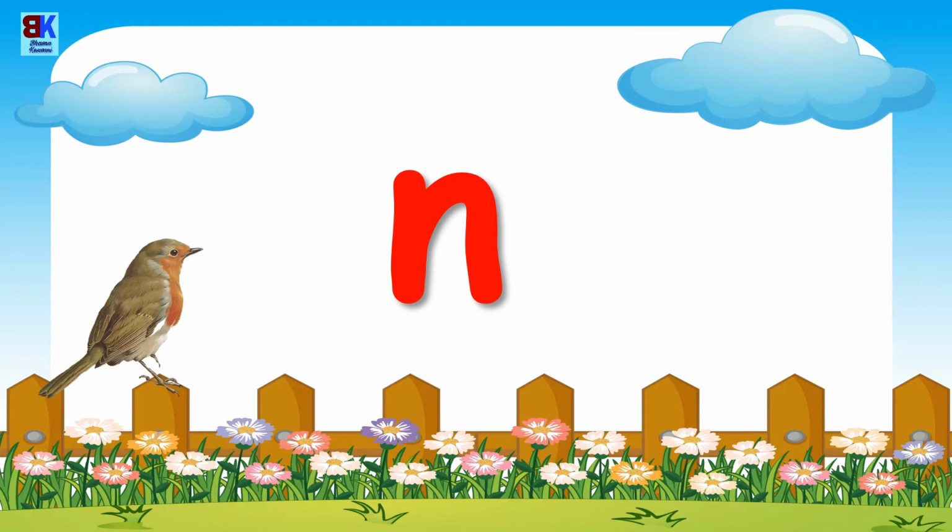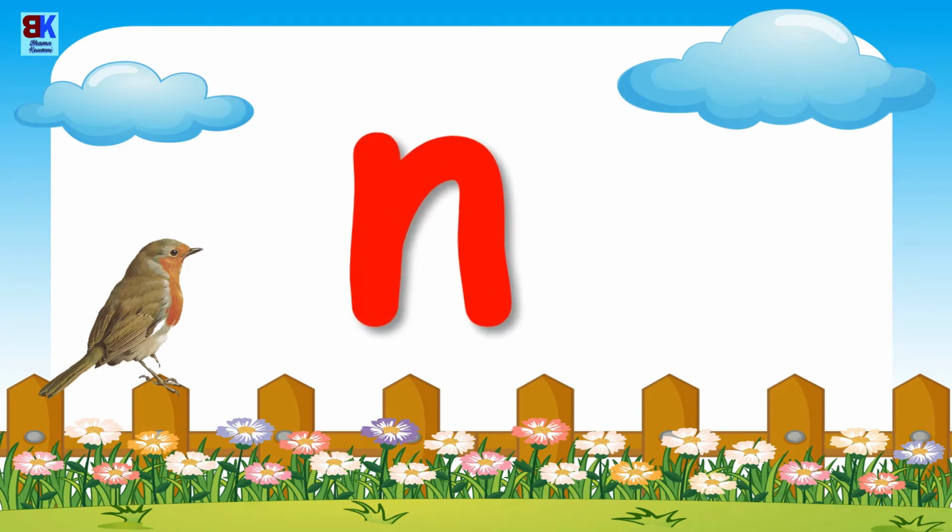In today's phonics lesson, we will learn the sound of the letter N. This is the letter N and it makes the sound /n/. Let's try saying a few words which start with the sound.